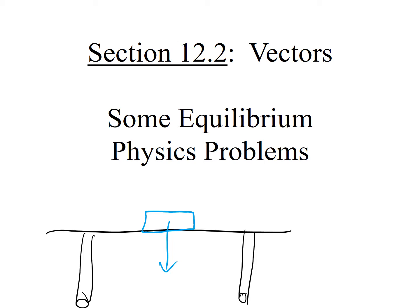But why doesn't it go down? Because there's another force pushing upward. The table is pushing it upward, not letting it fall down. So we have the second force. The blue force is the weight force. Weight forces always point downward. Actually, downward is not the correct way to say it. Weight forces always point towards the center of the Earth.